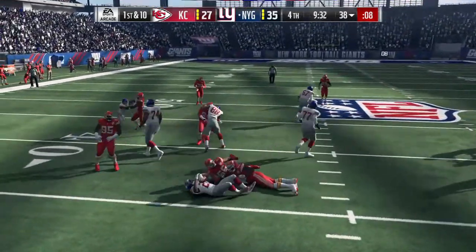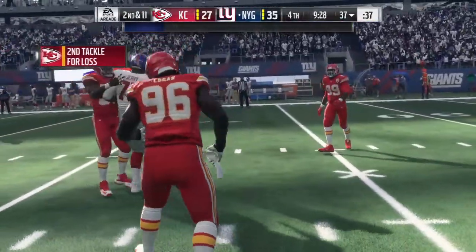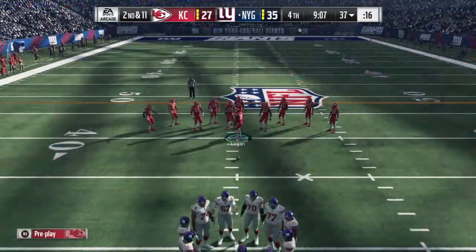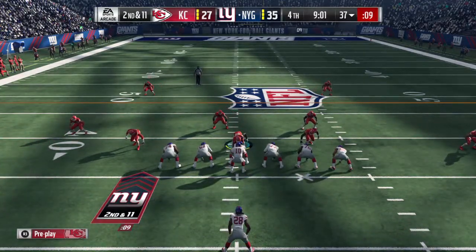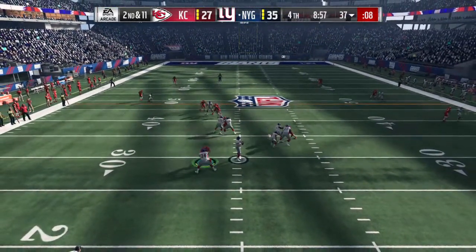Manning going to give it to Perkins. And after the good gain last play, this time they say, as he's going to be stopped behind the line of scrimmage. It'll be a loss of 1, and that'll bring up a 2nd and 11. The fourth quarter here, they've got the lead. They want to keep it on the ground. That's what they're doing. Smart football. Keep the clock grinding. Keep it going.